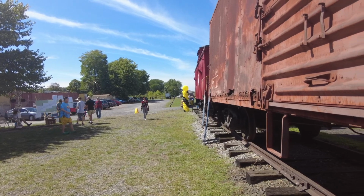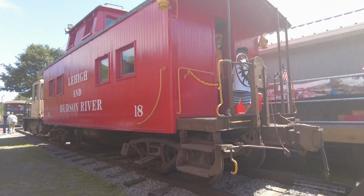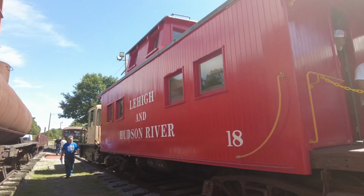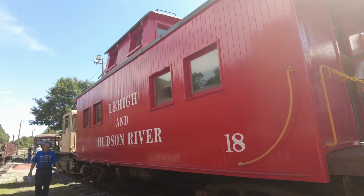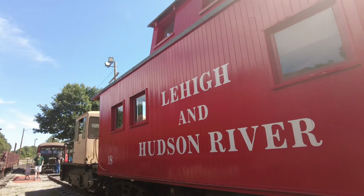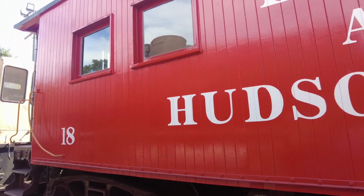Alright, so I guess those tracks are in use. That's the little train ride. And we've got here a beautifully restored caboose. This is also a wood caboose, and this one was the Lehigh and Hudson River. And I see people going inside that one, so I assume we're going to be able to do that.